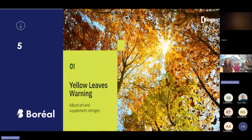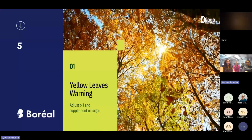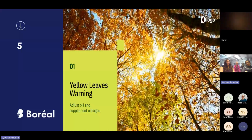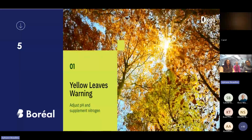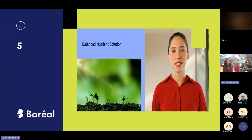Yellow leaves can be a sign of trouble, often indicating a nitrogen deficiency or incorrect pH levels. Start by adjusting the pH to optimal levels, then consider supplementing with nitrogen if necessary. Remember, a balanced nutrient solution is key. Regularly monitor your plants and adjust as needed to prevent yellowing and ensure healthy growth.